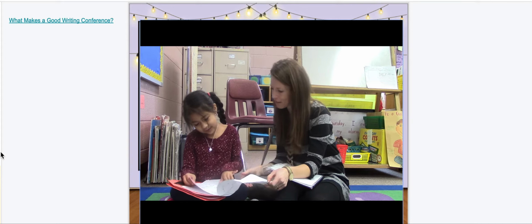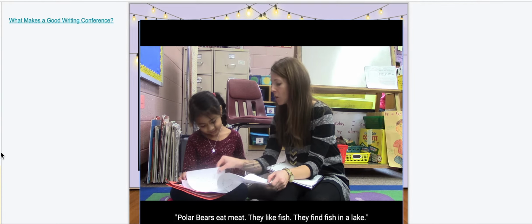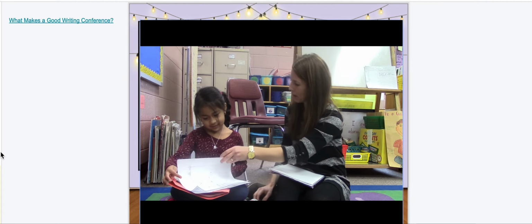Dinner time. I love that heading. Polar bears eat meat. They like fish. They find fish at a cold lake. A panda is a bear. A grizzly bear is a bear. A polar bear is a bear.